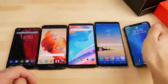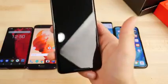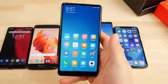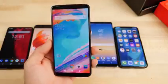Got the iPhone 10, of course, right next to it, and the Google Pixel 2. Can't show you because mine is dead, but it does have a pretty thick forehead and a chin, much bigger than the OnePlus 5Ts. And then I've got this guy here, the Xiaomi Mi Mix 2, massive chin on the bottom. So definitely a huge improvement overall, very fast.